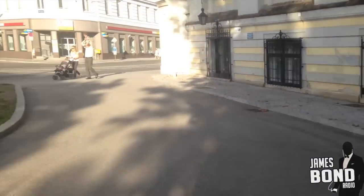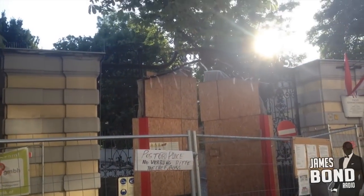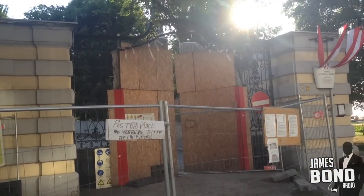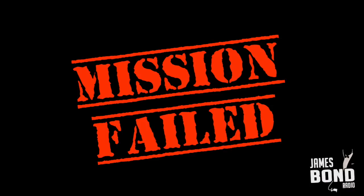I was really looking forward to that. But hey ho, onward and upward. So here is what once was the entrance to the hotel, all boarded up and looking a bit rubbish. And here we go.